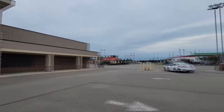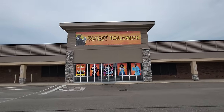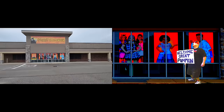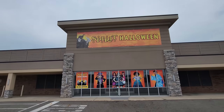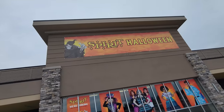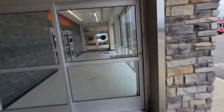In fact, right over here is where I parked to draw that Great Pumpkin sign. And right in front of these windows right here is where I ran away when I saw the possessed pumpkin grow up right here. All right, guys, let's go ahead in and see what kind of awesome Halloween goodness we can find at this specific Spirit Halloween. Oh, and by the way, this used to be an Ollie's. All right, here we go.